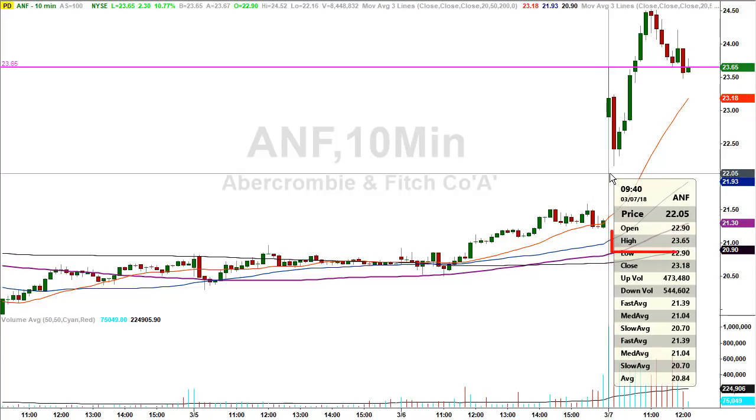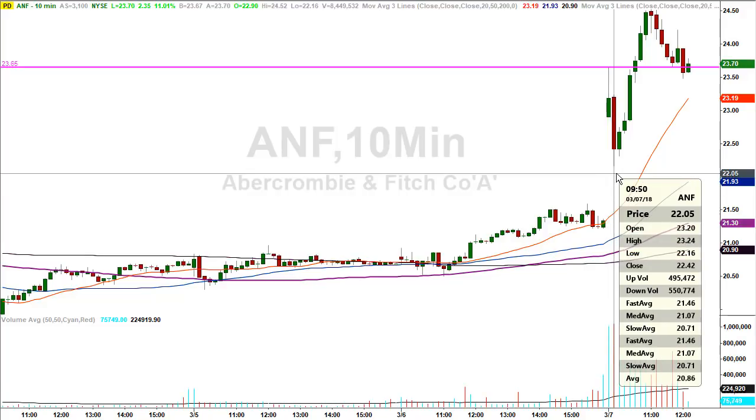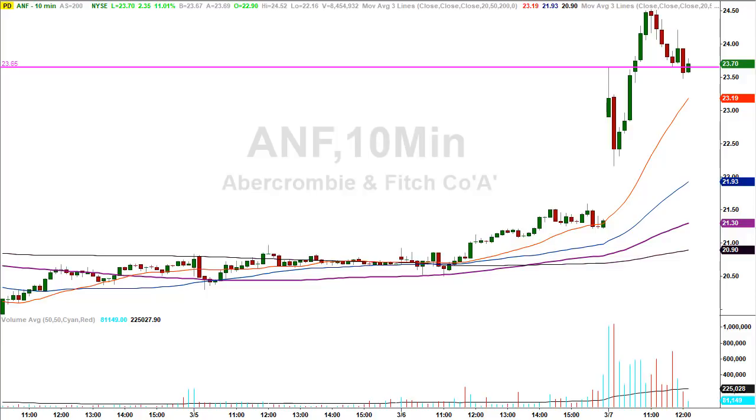$23.65. Look what happened. The stock made a high in the first 10-minute candle of the day at $23.65, and just minutes later, the stock made a low of $22.16. That's a tremendous pullback in minutes worth of trading. Both these trades took place and were complete within the first 20 minutes of the trading day. This one represents a $1.49 gain in just minutes. That's also 6.3% maximum gain in just minutes worth of trading.